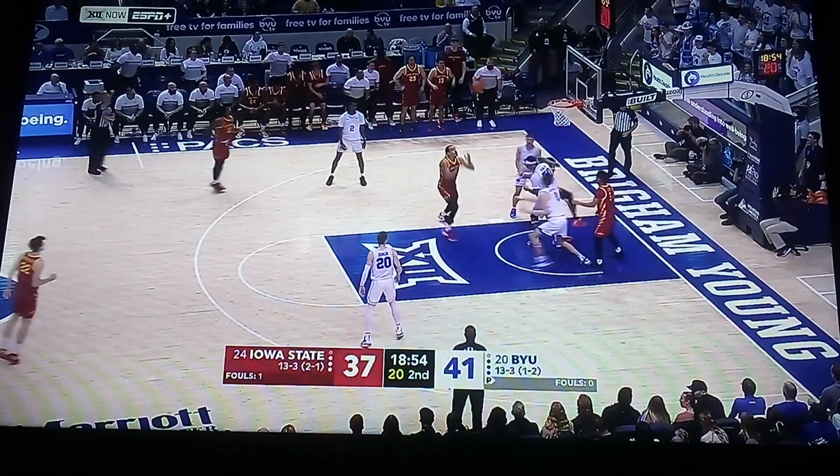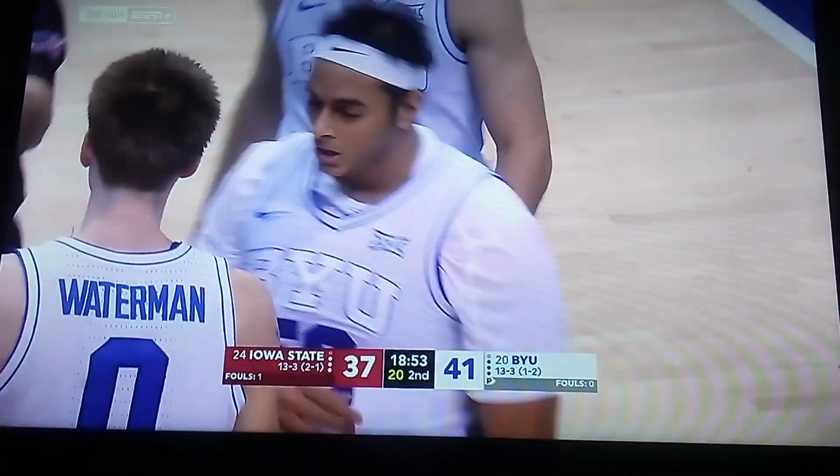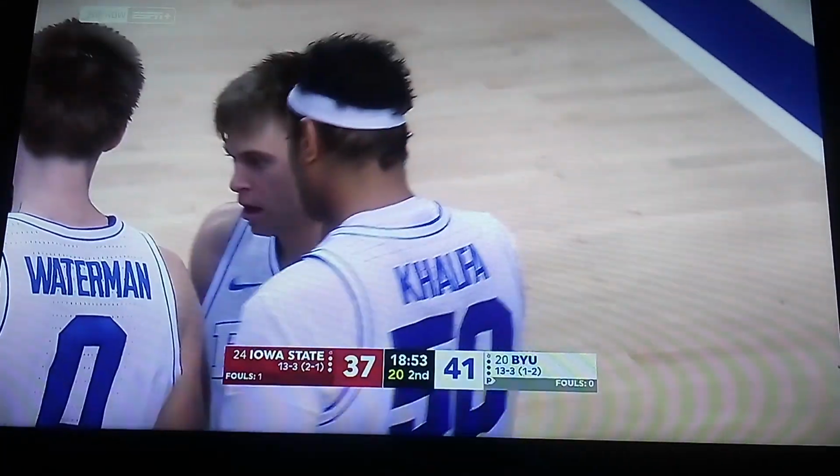Let's see. Piercing inside. Missed the shot, but worked from Trey King on the offensive glass. Khalifa the foul.